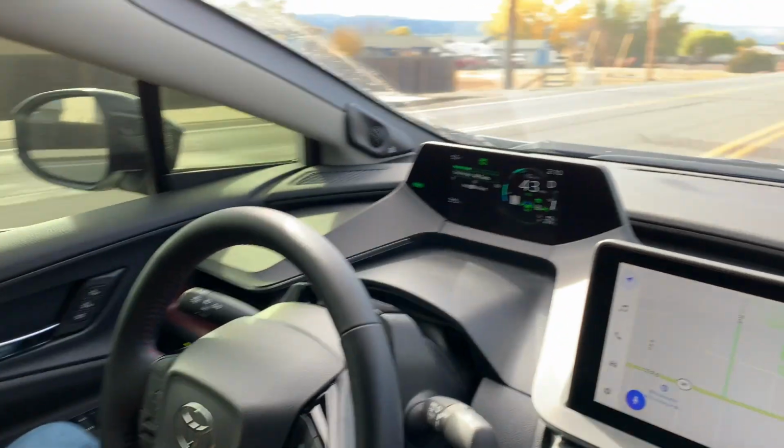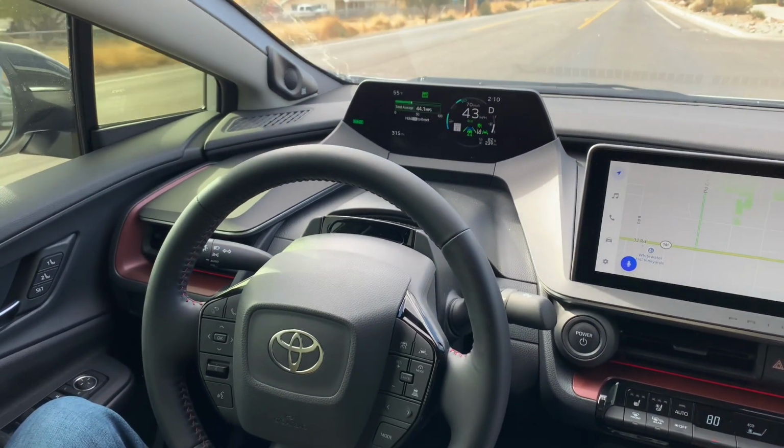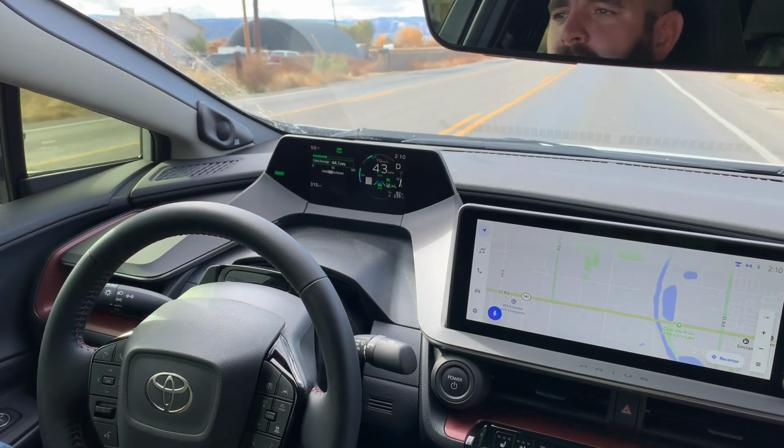Now, another really nice part is Safety Sense 2.5. To turn it on, you just have to turn on your cruise control. It's turned on, and I can pretty much let go of the steering wheel. My hands are right here. I will have to input, hey, I am still in the car. So let's just watch it for a second. It's doing its own thing. And then I'm going to have to touch the steering wheel right here. Lane tracing assist. I touch it. There we go. Now I'm doing 43, 44 miles an hour, and I'm not touching it at all. It handles extremely well. I would honestly say better than the RAV4 Prime that I have does. Again, I have to touch it. There we go. And it just keeps going.